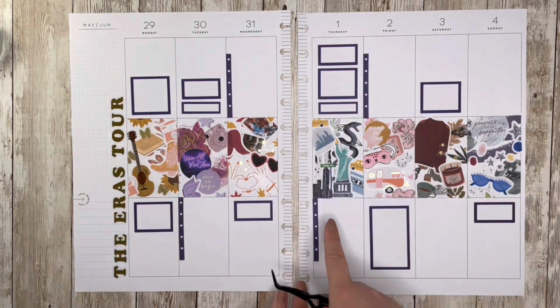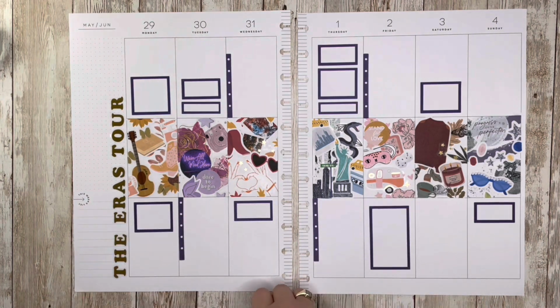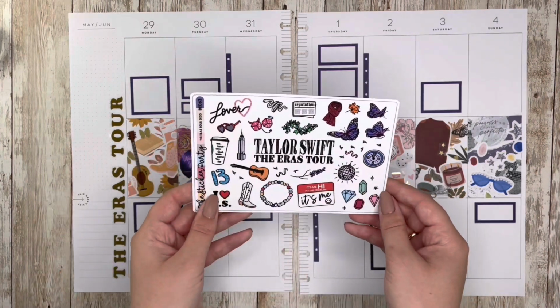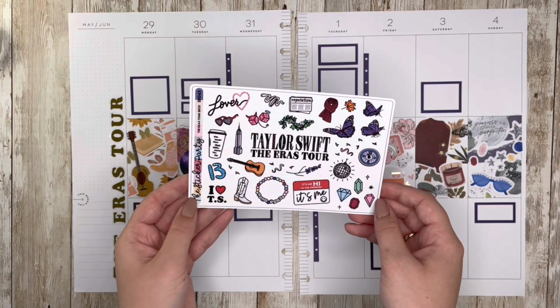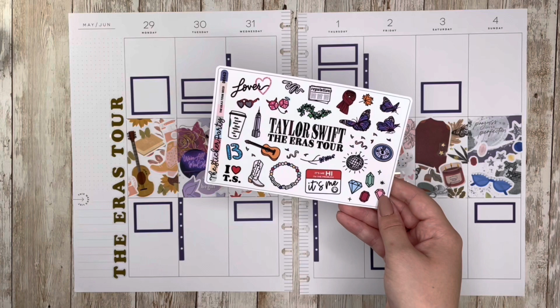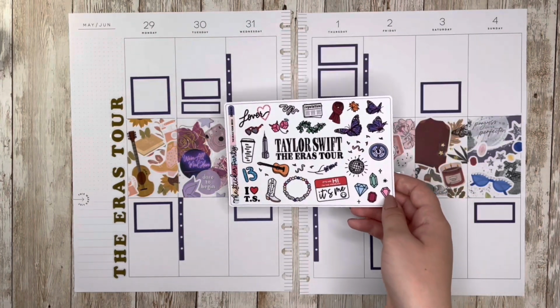I love it. I added in some alternating checklists as well to just get some stuff done throughout the course of the week. I want to add 1 or 2 more stickers. I have this really cute set of Eras Tour stickers from the sticker party that took me a second to say. I was going to use them for this spread, but they're a little small, so I feel like I'm going to use them for a social media planner or something like that.